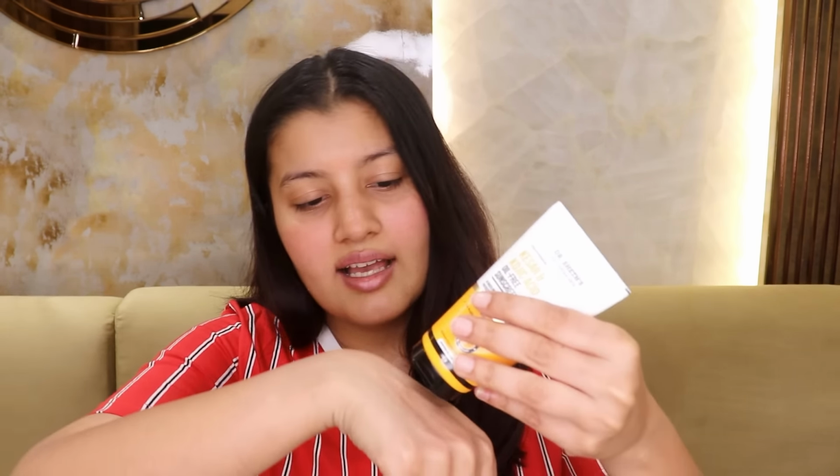So let me just show you the consistency of this. This has a lighter consistency because this is oil-free, and this gets absorbed much faster. As you can see, it gets absorbed much faster and it feels much more lightweight than the Kesar and Kojic Acid sunscreen that I showed you earlier.